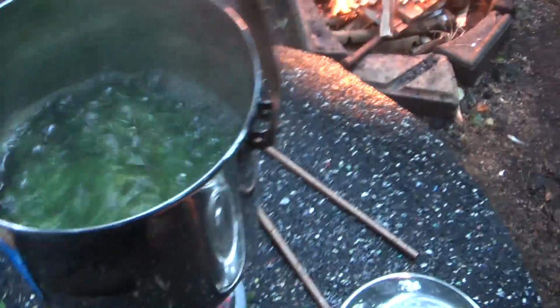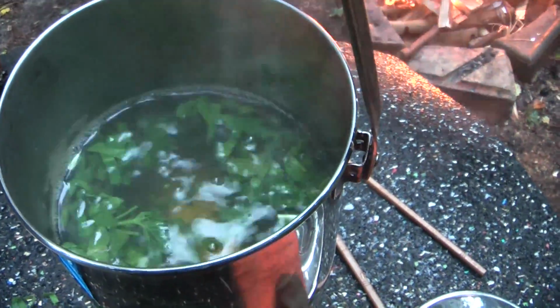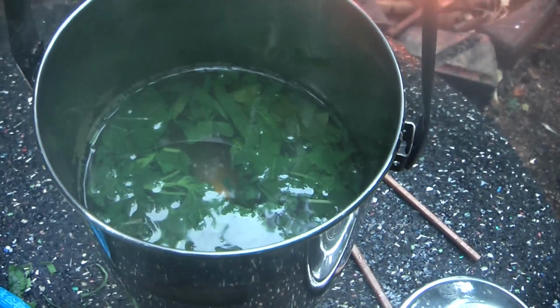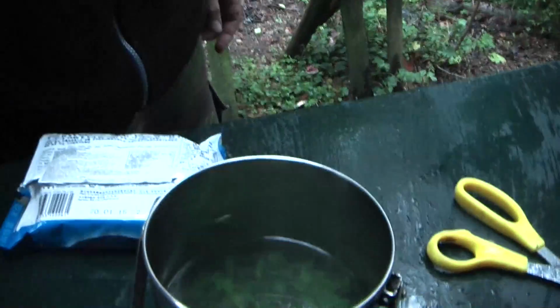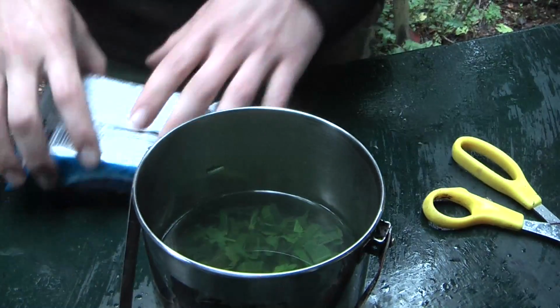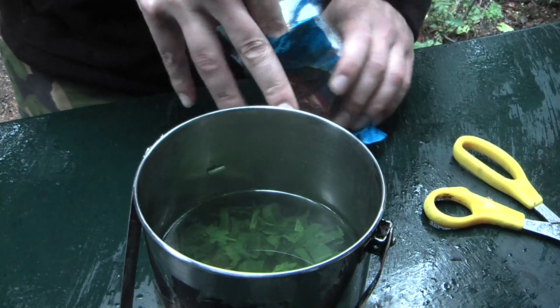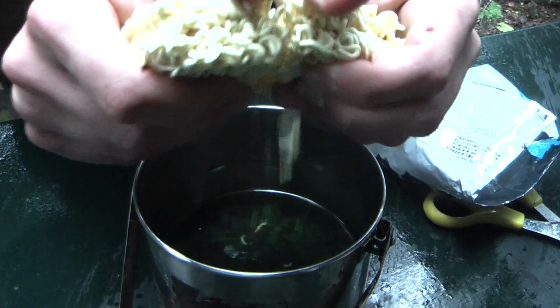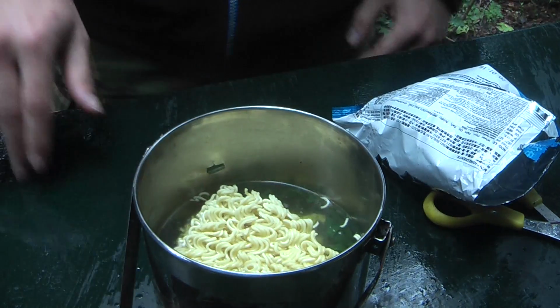and I'm gonna put this out. You can see the water got a kind of greenish color because of the leaves. So let's add in the noodles. Let's see what it looks like. Let it soak for a little while.